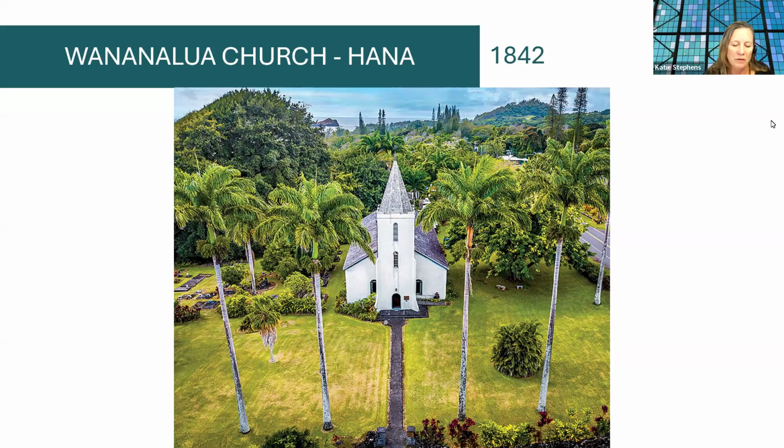The American Board of Commissioners for Foreign Missions established a mission at this site at Wananalua in Hana in 1838. The first residents were Daniel Dole Conde and his wife Andelucia. They were the first missionaries to permanently settle in Hana. At that time, there were approximately 6,000 Hawaiians living in the area.